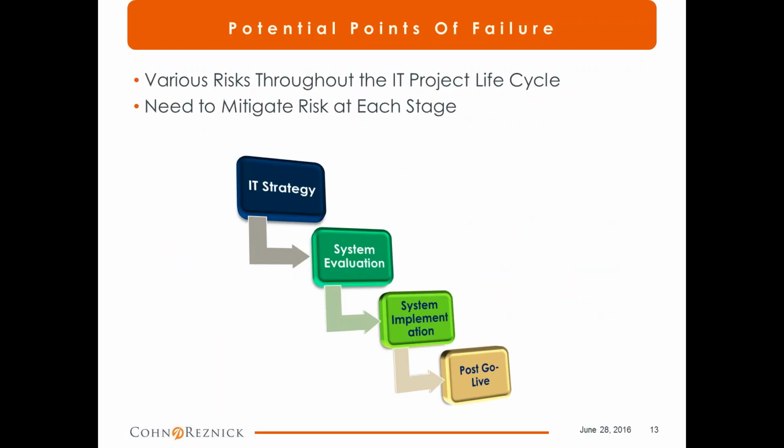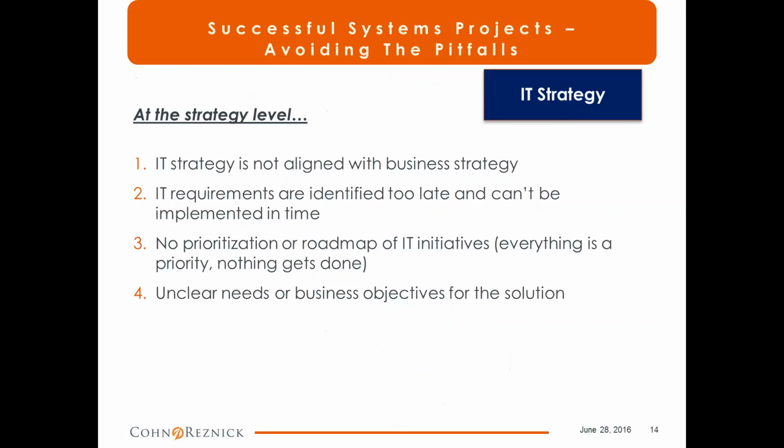So for a project like this that could span months, if not years, you can understand where there could be a lot of risk in each of the different stages. And, you know, having done dozens of implementations and lots of lessons learned across many industries, different packages, we've compiled some of the key lessons learned and pitfalls to avoid so that we can mitigate risk at each of these stages. At the strategy level, we talked about the importance of having IT strategy aligned with the business strategy, and that the requirements are identified well up front, and that there's a prioritization so that it fits in with your company's resources and capabilities to implement.